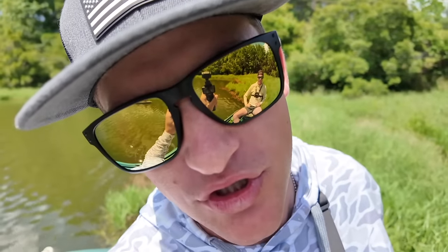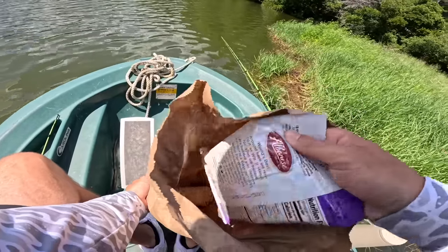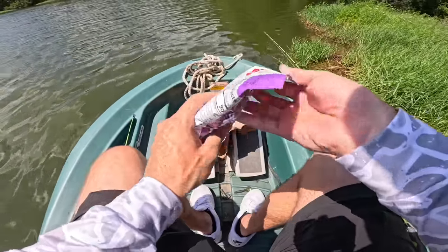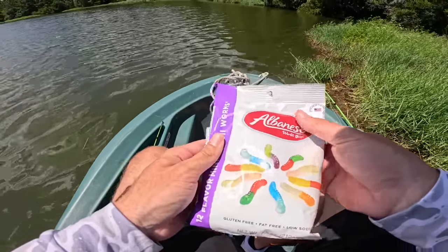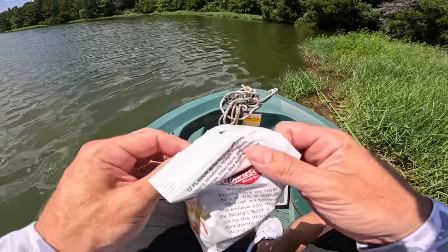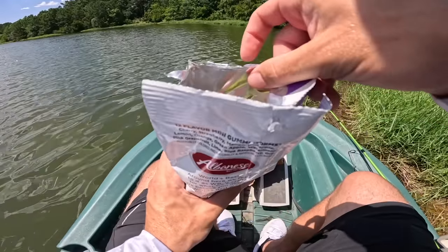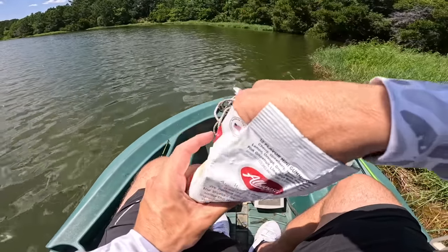Come on, Wilson. Let's get into it, son. All right, boys, we're hopping right into this. I'm gonna go ahead and pick my first bait. So I think Fletcher said he was using the chocolate, so I'm gonna go with something a little different. We're gonna start off with the gummy worms, and we're gonna pop these bad boys open, give them a little taste test, slap one on the hook, hopefully catch us a toad, man.